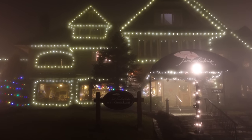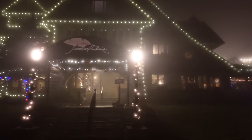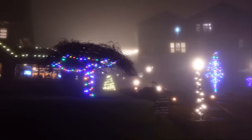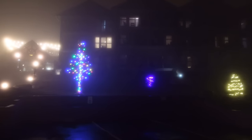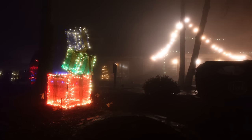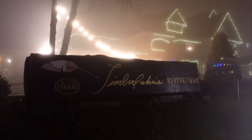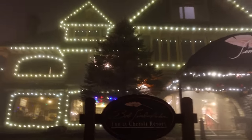This is the Bob Timberlake Inn at Shatola Resort. Again, just a foggy night, I do apologize. We're here at the Shatola Resort here in Blowing Rock, North Carolina. Here's the restaurant. This is the Bob Timberlake Inn at Shatola. It's very nice.